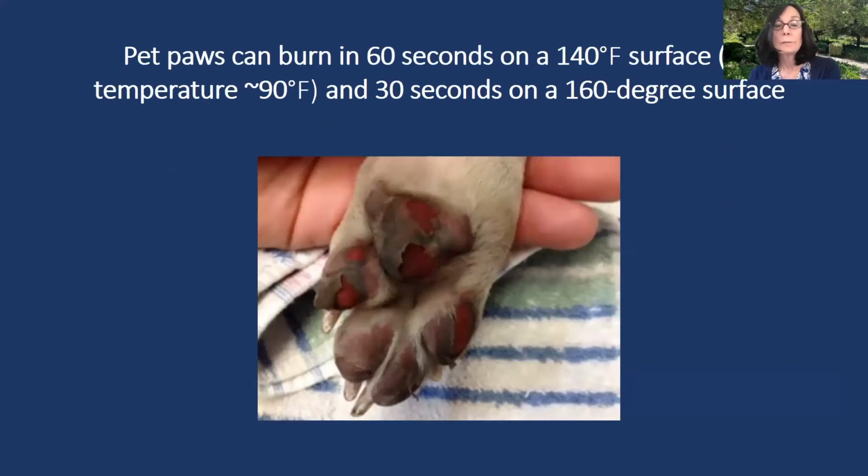This is hard to look at, but I think it's important to look at that pet paws can burn in a minute on a 140 Fahrenheit surface, and that can be an air temperature of only 90 degrees. I was in San Francisco last weekend speaking to an incredible and very passionate group of San Francisco and San Mateo UCCE Master Gardeners. And it was warm when I was up there. So even along the coast in fall, we're seeing temperatures approaching 90 degrees. Even on a 160 degree surface, within 30 seconds, there can be severe second and third degree burns on our pets' paws.